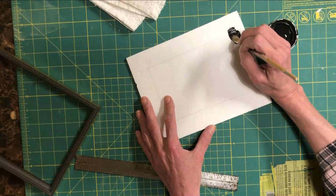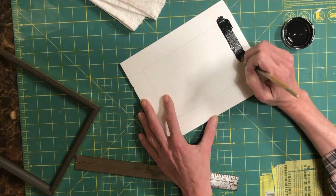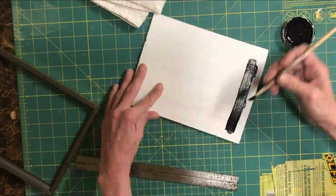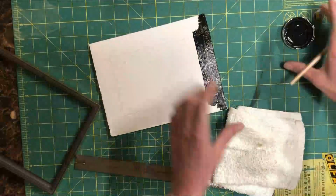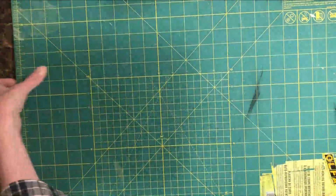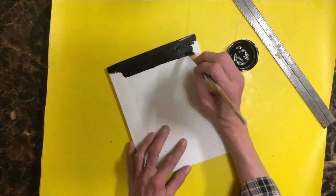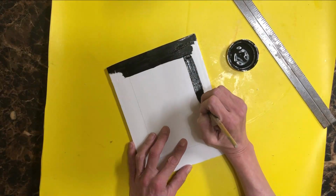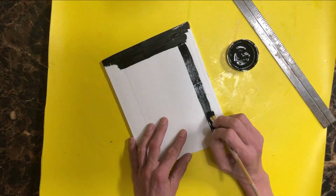Now, if you're like me, and you don't have a very steady hand when it comes to painting, you could use some kind of straight edge, like a ruler, or perhaps some tape, or even a piece of copy paper, just to make sure that your lines are straight and crisp. Speaking of copy paper, I should have put some underneath my project. That way I wouldn't have gotten paint all over my cutting mat.